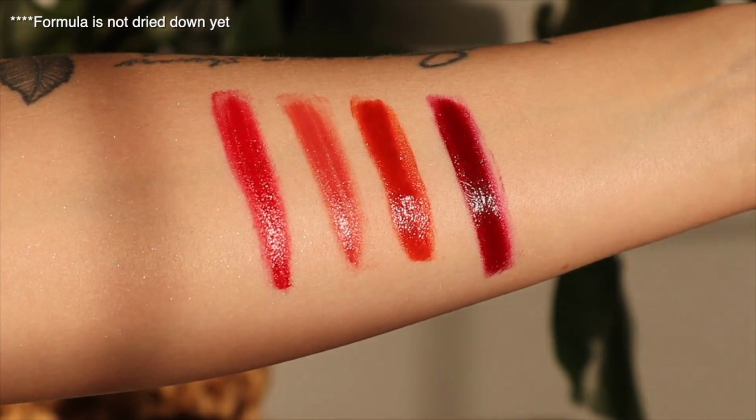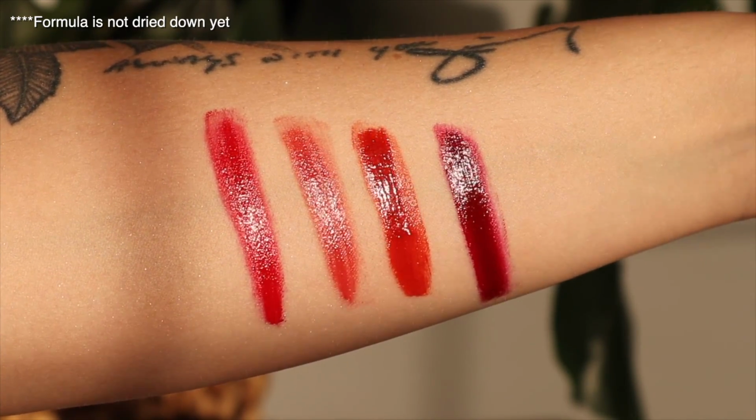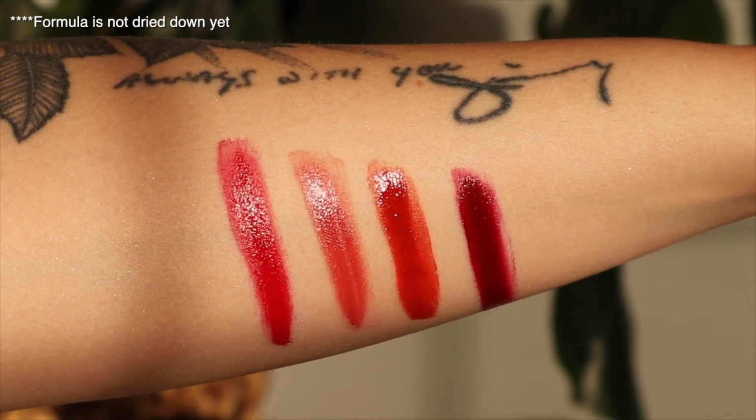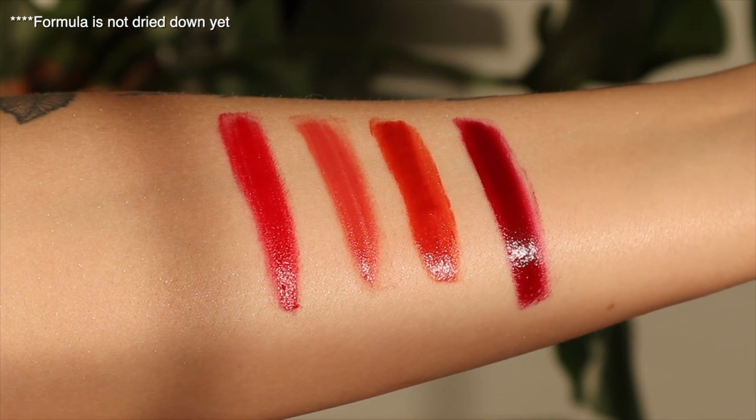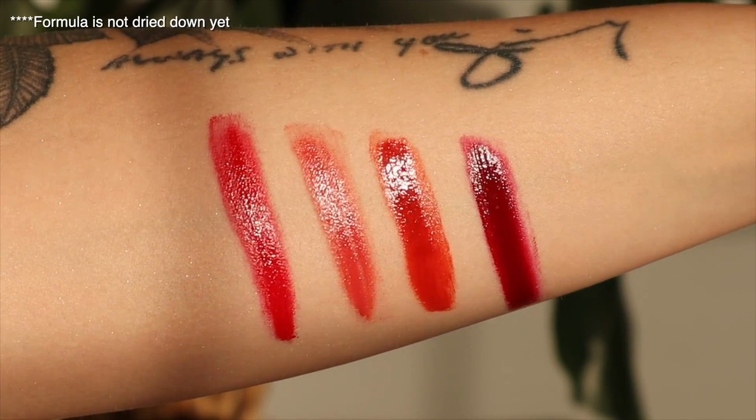My favorites are 208, which is a very bright red, 206, which is a beautiful deep burgundy red, 216, which is a beautiful peachy nude, and the last one is 212, which is a nice pumpkin-y darker orange red. It is fantastic. Those are my 4 shades that I really fell in love with. If you had your eyes on them, they are completely worth it in my opinion.